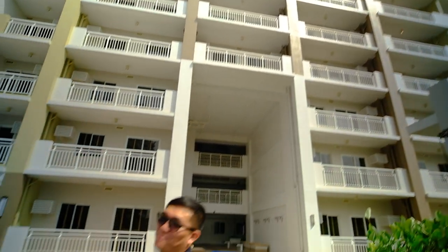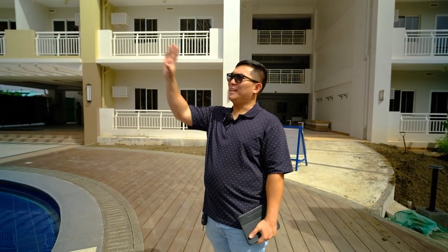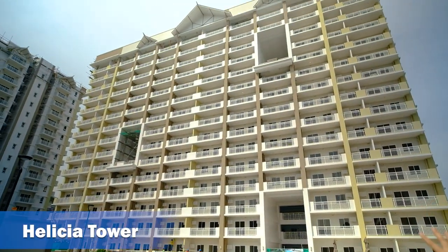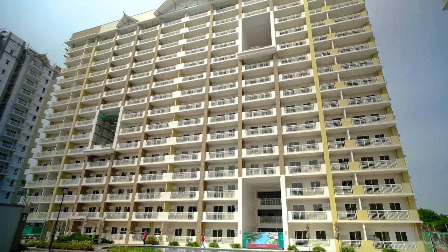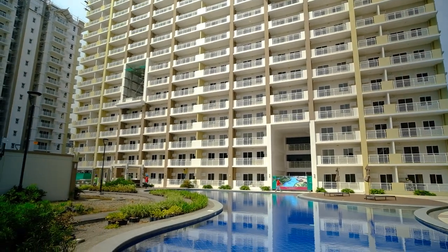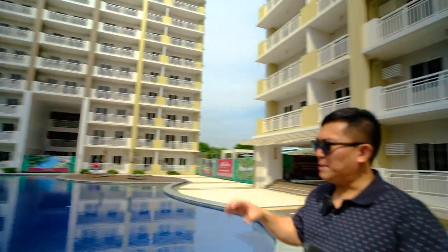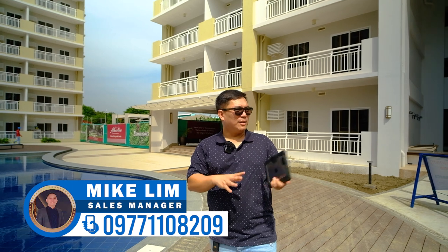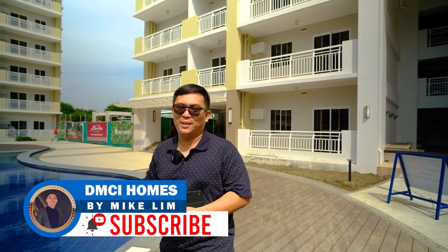And then I'd like to thank my clients, by the way, who purchased a unit in the Oak Tower. And the next tower is the Helicia Tower, this one. The turnover for this project is February 2023, so next year na yon. But as you can see, it's almost done. Kasi the entire project of the Atherton is approximately 92% completed. So 8% na lang, which I think, based from what I see, mostly yung mga amenities na lang, like the greens, the gardens, yun na lang yung kulang.